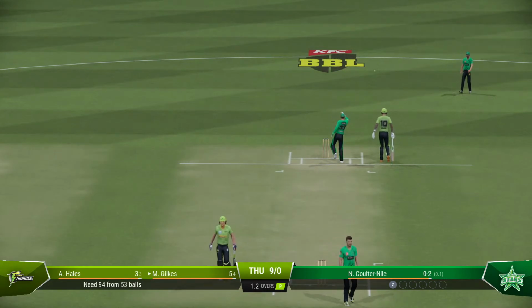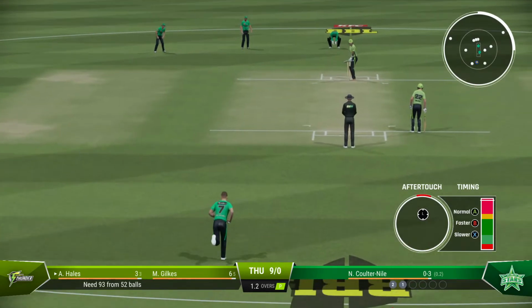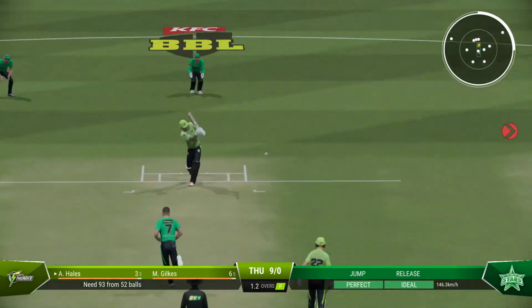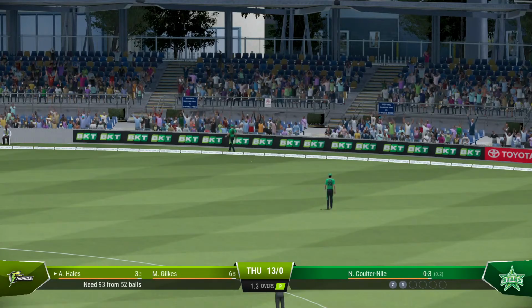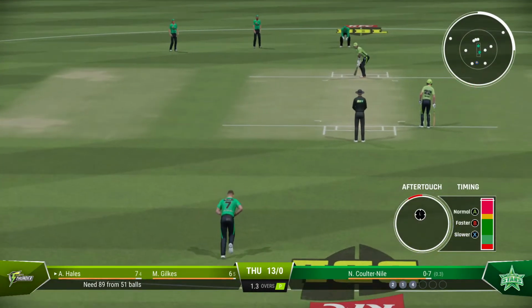A little flick of the wrist to get it round the corner for an easy run. Great shot. Placement exquisite. Onto the front foot early, placed it perfectly into the gap. Timed it nicely for 4 more.